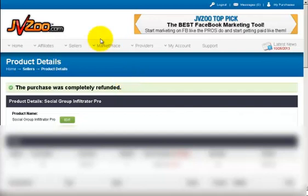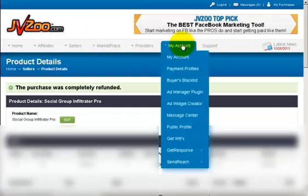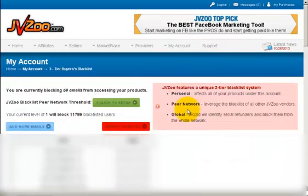Okay, now one last thing I want to show you while we're in here, and that was what I talked about just a second ago about the blacklist. So if you go to my account and you go to buyer's blacklist, here you can add people to the buyer's blacklist. Now you only want to add people in here, folks. Don't add people in here just because they requested a refund. I mean, it could be a legitimate reason they requested a refund, so don't be adding people in here willy-nilly.